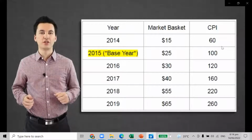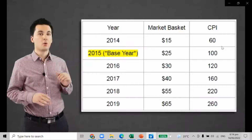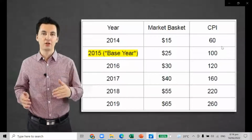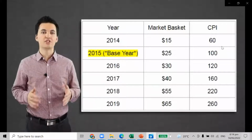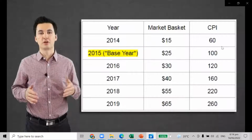One other thing to note is if we're ever going below 100, like we can see for 2014, we're actually seeing deflation. Our value is going the opposite way. Instead of inflation occurring where we're losing purchasing power, we're actually seeing it where we're gaining purchasing power.